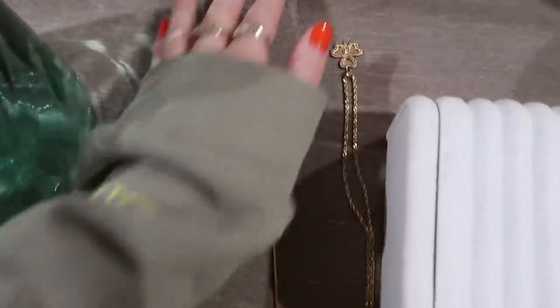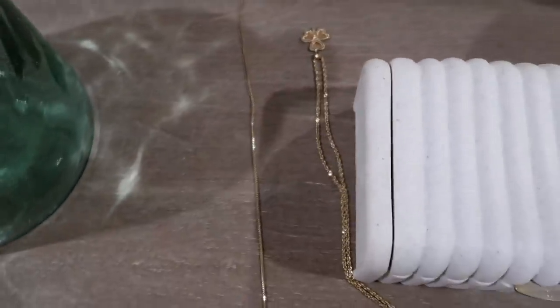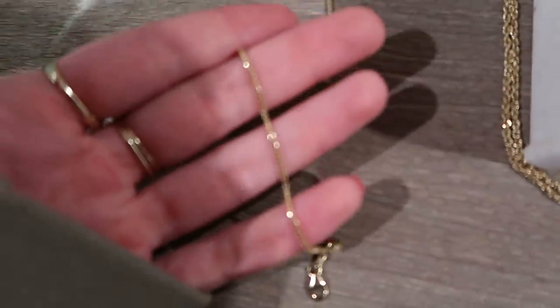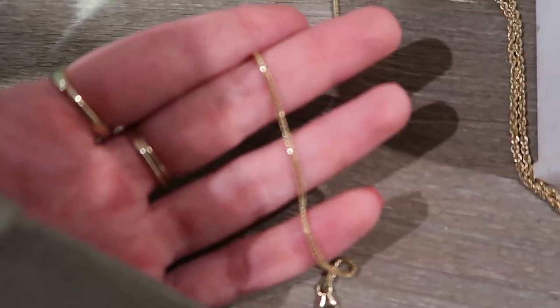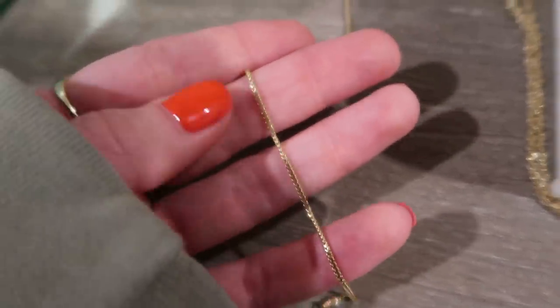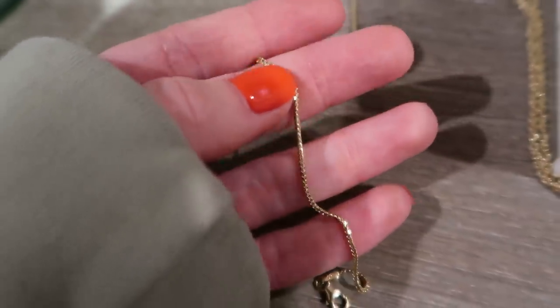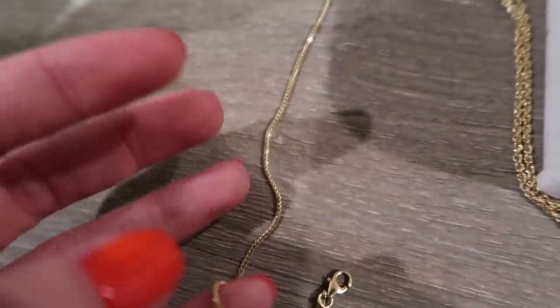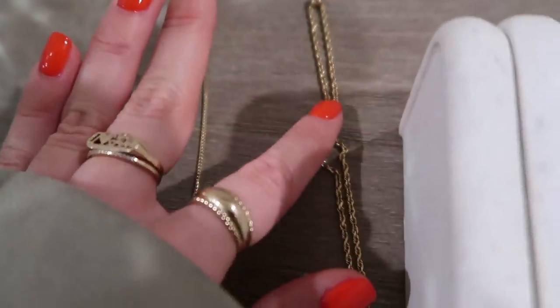So I keep these two pieces out because I am always wearing them. This is just a small little chain, also by New Top Jewelry, and as you can see, if it will focus, it is just this thicker chain, and it's so small. I think the size of this one is like a 12. Normally I wear a size 14, and then I think this is an 18. And I'll show you guys my 16, but this one is very, very small. It's basically a choker, so I like to layer it with my necklaces.